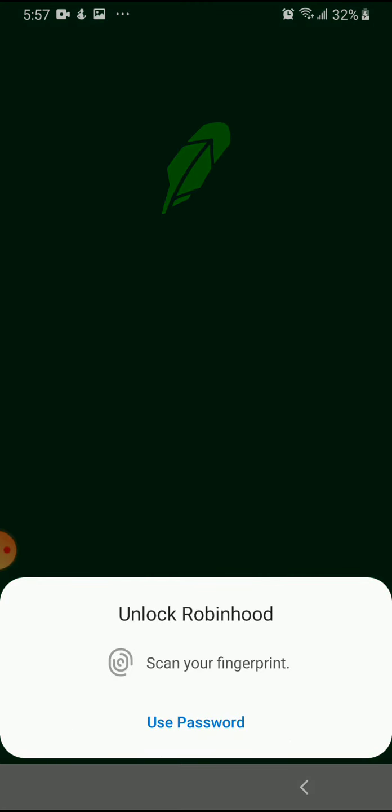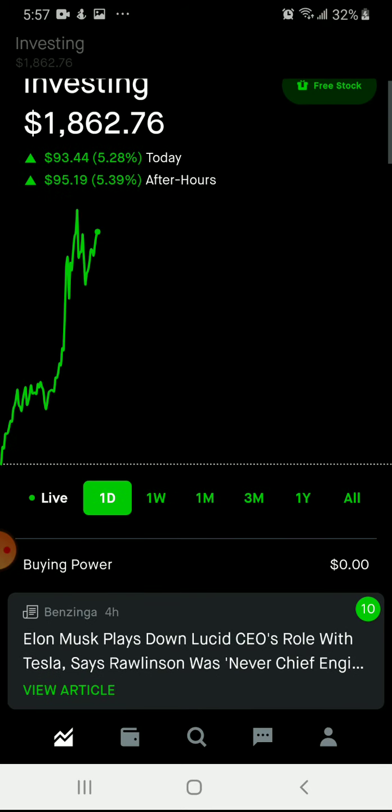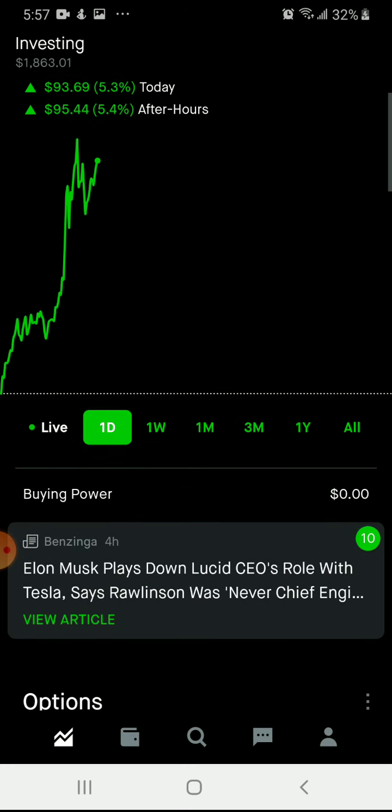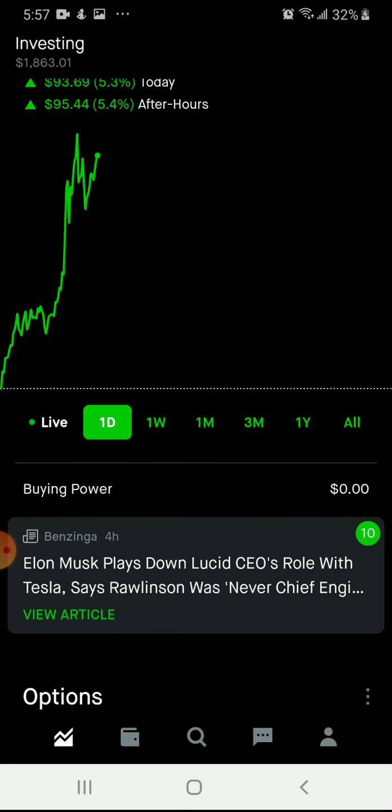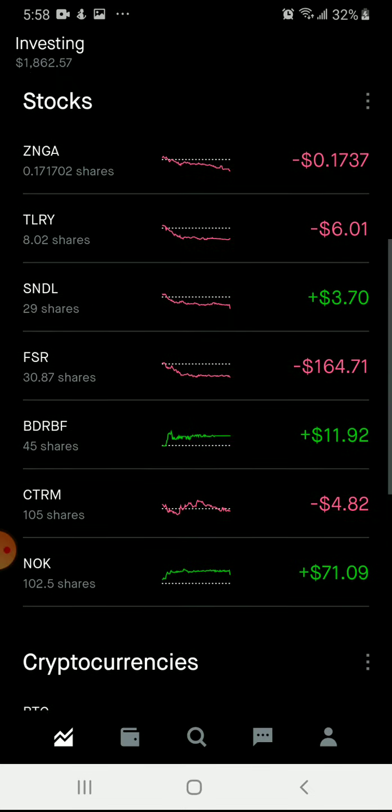So let's see how my Doge coin is going. You can see I gained so much money, almost $200 just today. And it's 5 o'clock in the morning, like 6 o'clock in the morning. So these are the stocks that I have.